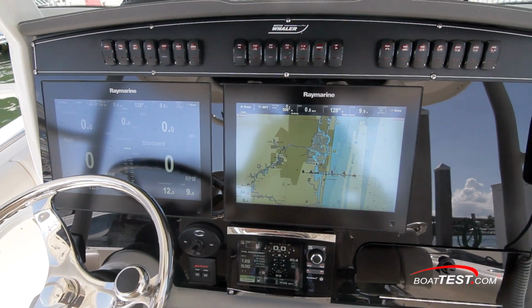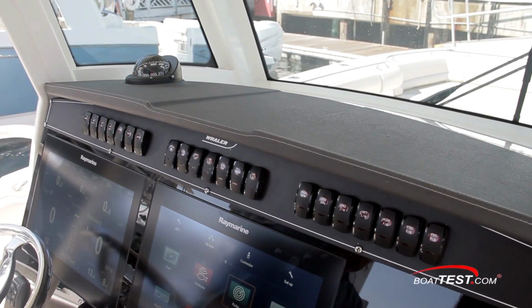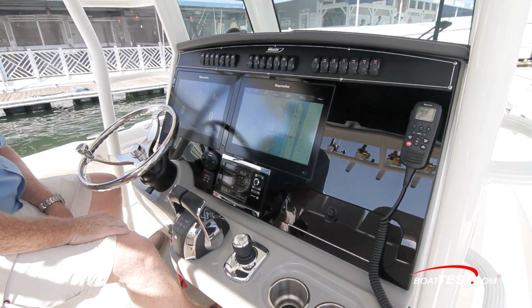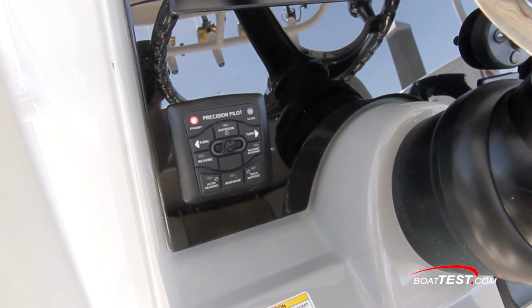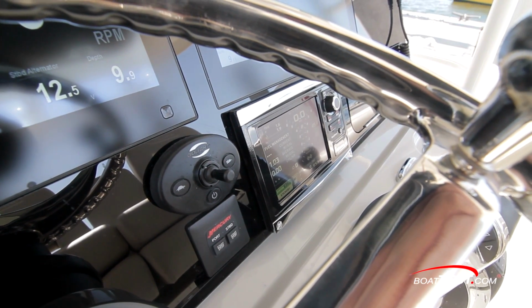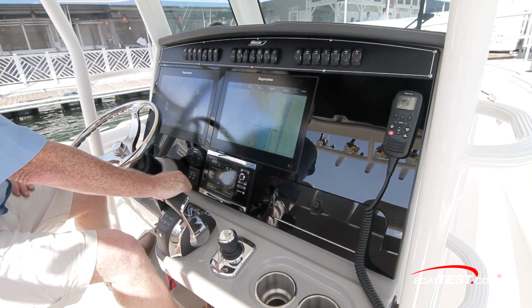The helm is well laid out and textbook Whaler. All the way across the top, rocker switches lighted when activated, 2 15-inch Raymarine flat screen displays, VHF mounted over to the right-hand side. The Precision Pilot is mounted over to the left, and on this boat we had the options that included Skyhook and auto heading. Remote control spotlight to the right side of the wheel and the engine start-stop switches. Right ahead of the engine controls, 7-inch color SmartCraft display.